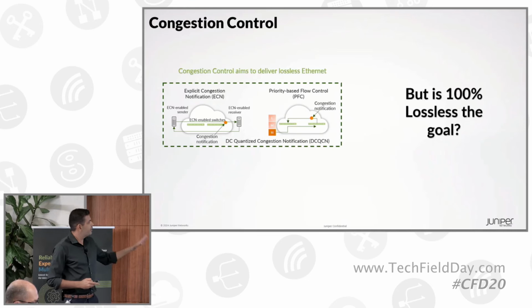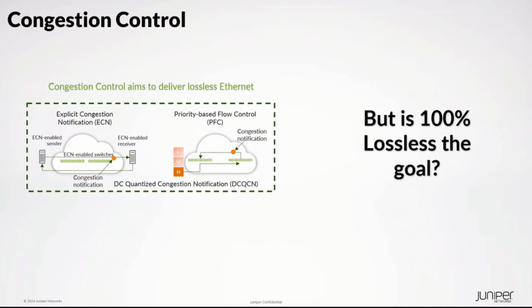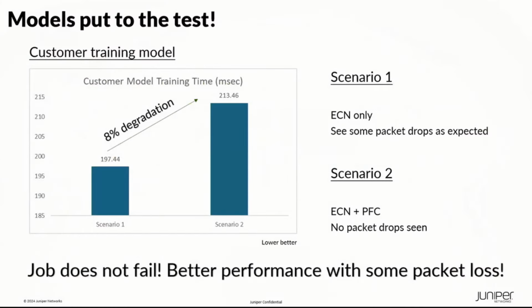So collectively, this is referred to as DCQCN. But the question is, yes, we can deliver lossless with Ethernet, but is 100% lossless the goal? So again, with the same customer, we put their model to the test. Two scenarios. Scenario one, where we had ECN only, and as expected, you lose some packets. In scenario two, we had both ECN and the insurance, which is pause frames, turned on. And as expected, we get lossless capability with scenario number two.